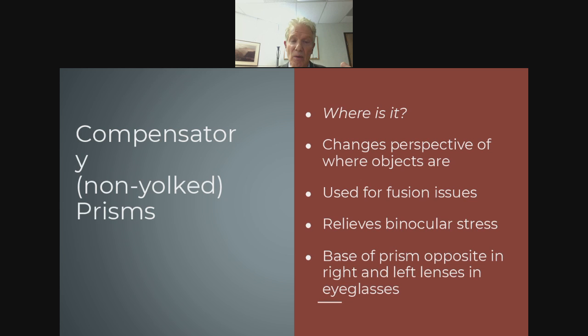So compensatory prisms compensate for differences of where your eyes point in what we call the natural position of rest. And so this is where a ton of symptoms show up. And this is the Terry Trink theory of understanding visually what's going on in your environment.